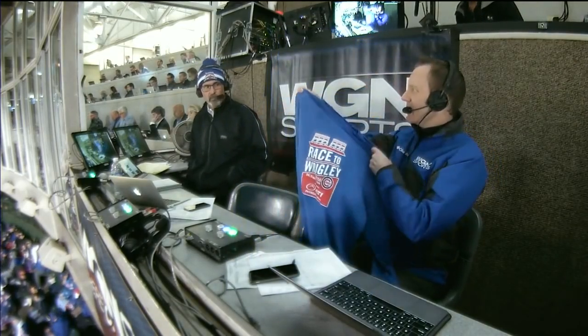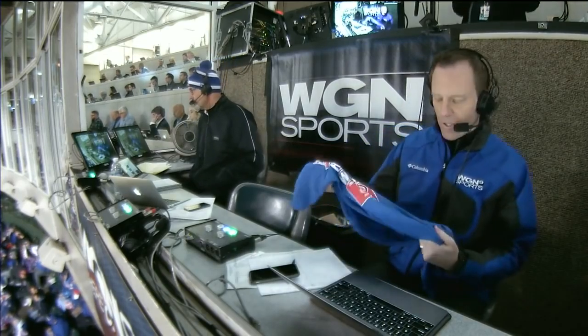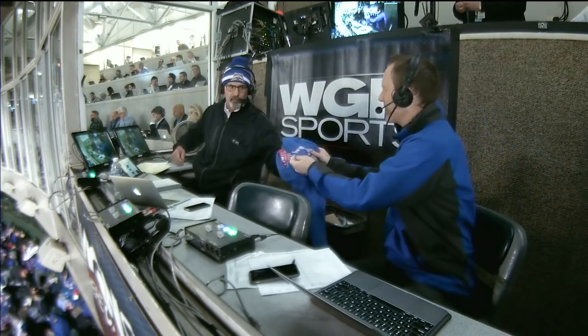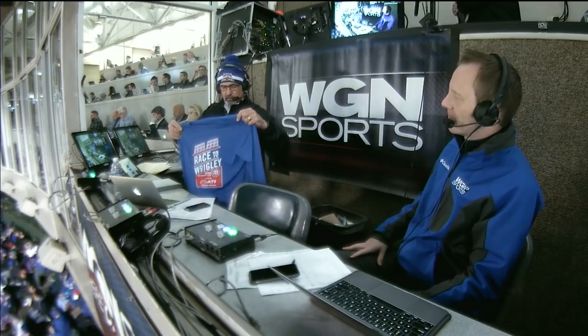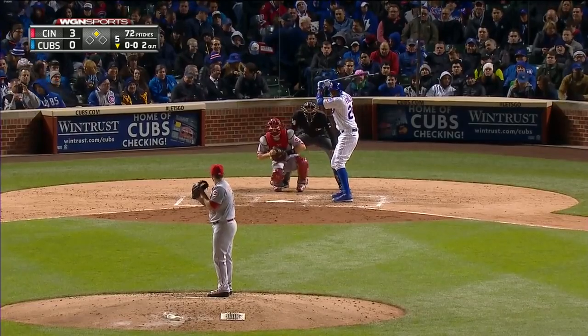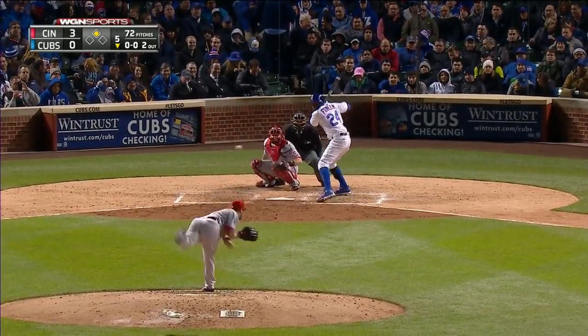Dexter taking a few extra seconds before standing in. He wants to give Lester a chance to get back into the dugout, sit down, take a few deep breaths. Finnegan with a long look in at his catcher. And now the first pitch to Fowler.